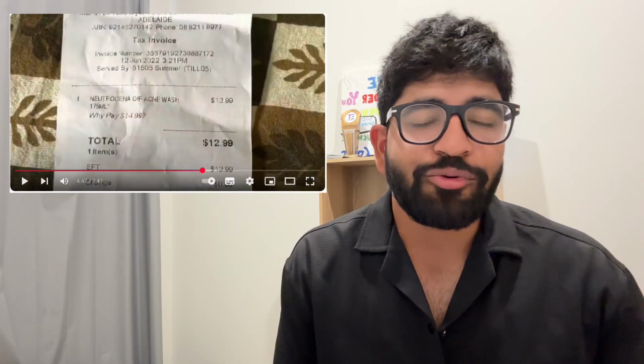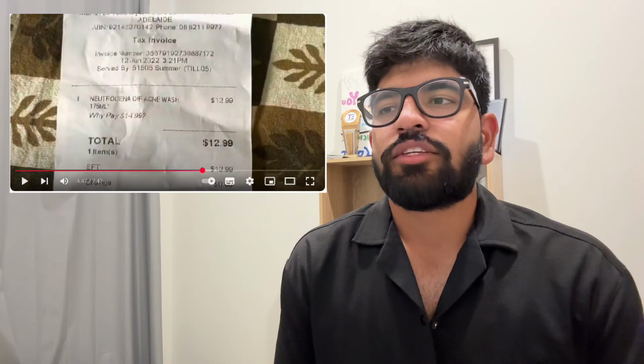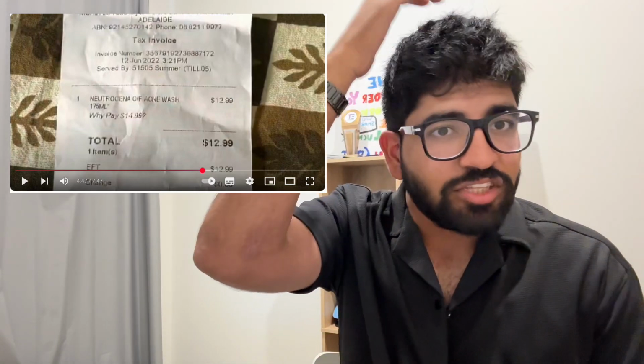Taking care of your hygiene, your conditioner, your shampoo, your sunscreen, your face wash, whatever it is. For females, it will be more obviously. So yeah, expect to spend close to like $15 to $20 a month. Not more, not less. For females, might be more with makeup and the different products they might use.